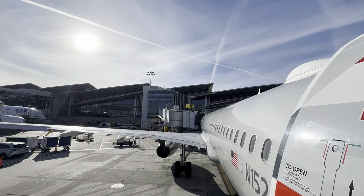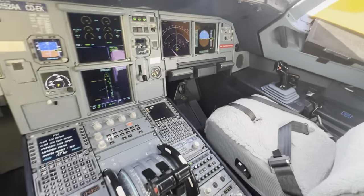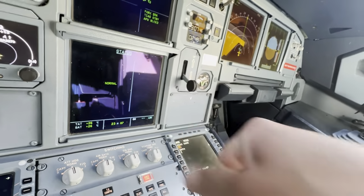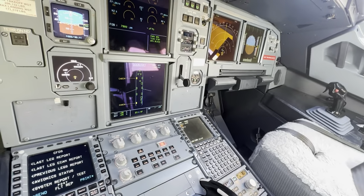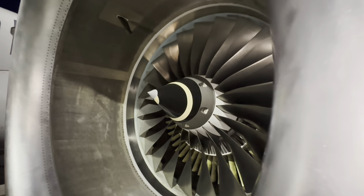What a beautiful day. Another fine machine. All is good to go. She's ready to go. Status? Normal. That's exactly what I want. Alrighty, on to the next one. Next office.